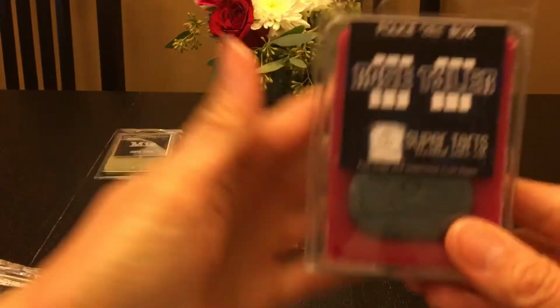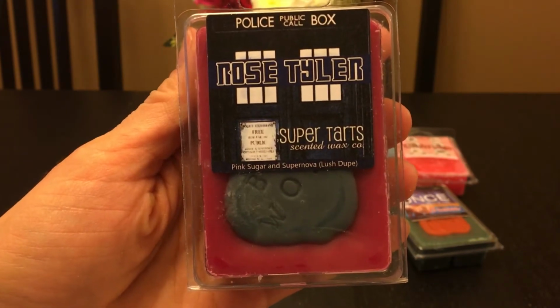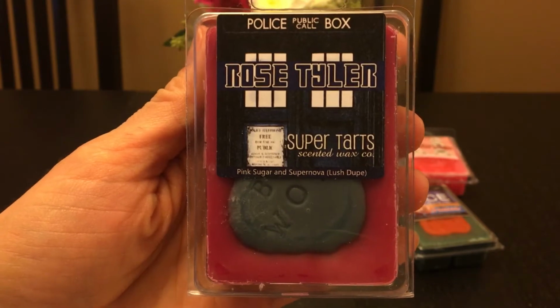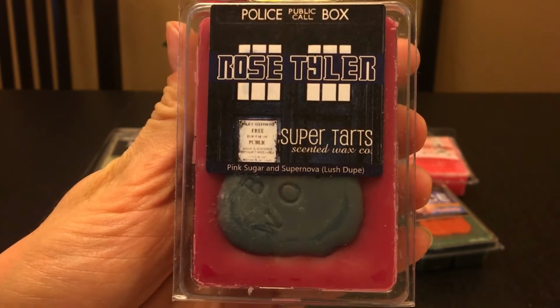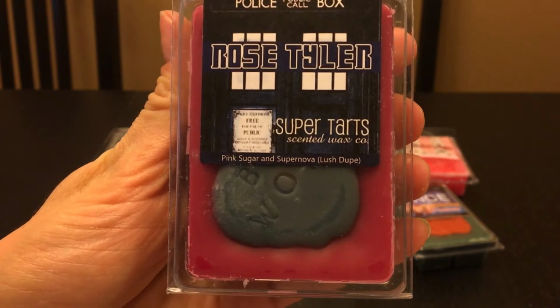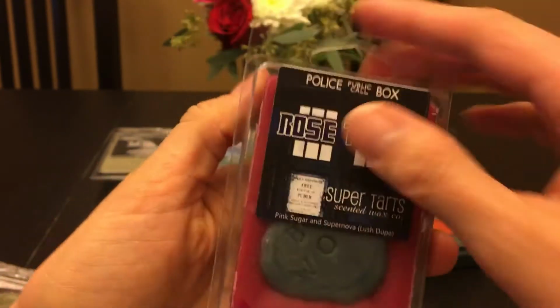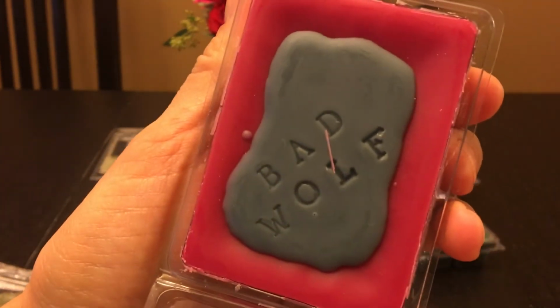Okay. Next is Rose Tyler. And this is from her, I don't know what it's officially called, but it's the Doctor. She has like a little mini Doctor Who collection in there. And so this is Pink Sugar and Supernova, which Supernova is a Lush dupe, and I cannot for the life of me remember what scent notes are in Supernova. But this one, it says Bad Wolf, so I don't know.